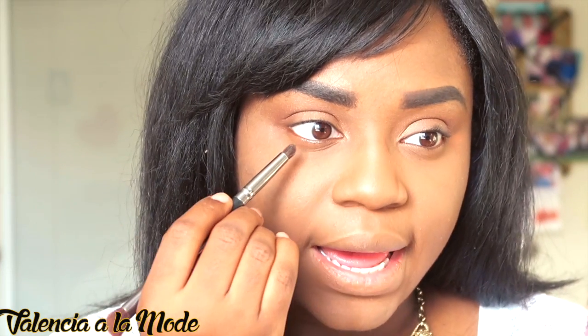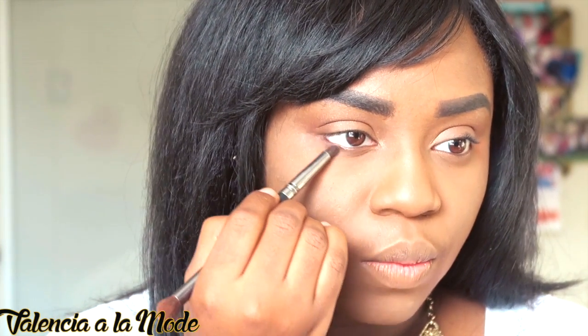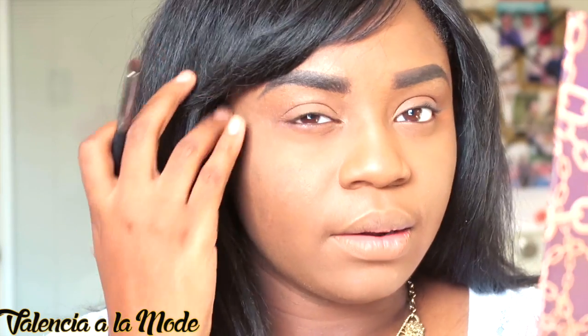Okay, so now that we've done a little bit deeper on the corner of our eye, I'm just gonna go underneath with that same deep brown shade because I'm feeling it.